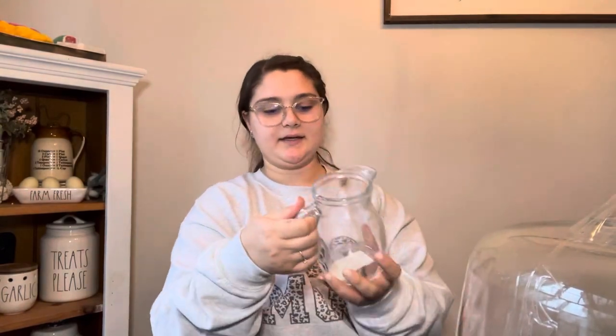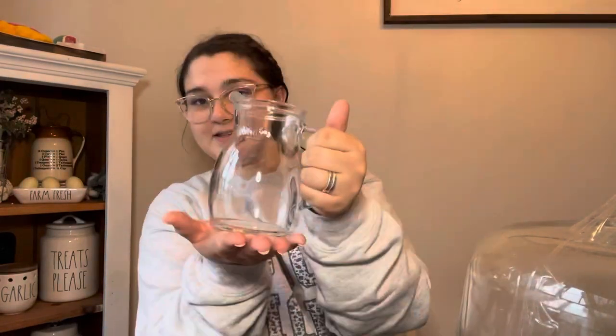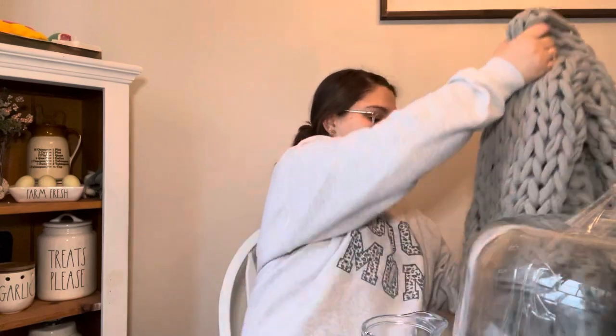I got this. It was $2.49 at the Goodwill. Just this cute little pitcher. It's so cute. I got two of them. They're only $2.49. Come on, you can't pass that up. I'm going to wash it really good. Oh, I also got that one for you. I'm actually going to put it in the wash right away. But it's the Threshold.